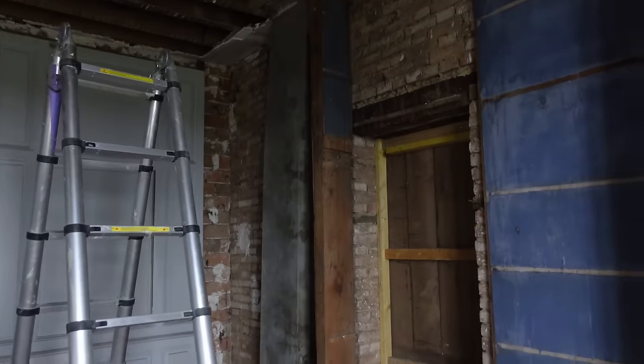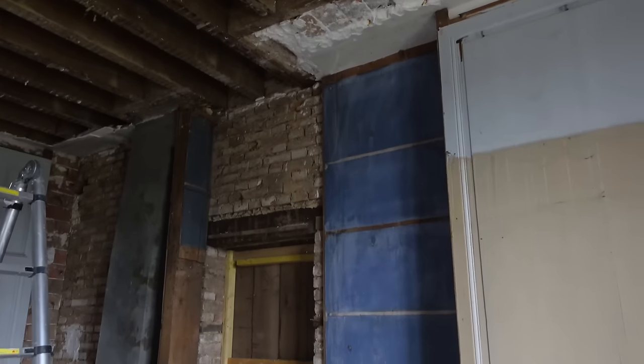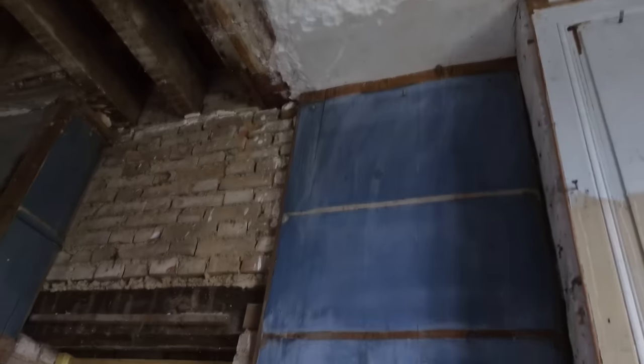We went with the second option rather than taking the fireplace out, the chimney. We took the beam out and luckily nothing's fell down, fingers crossed.